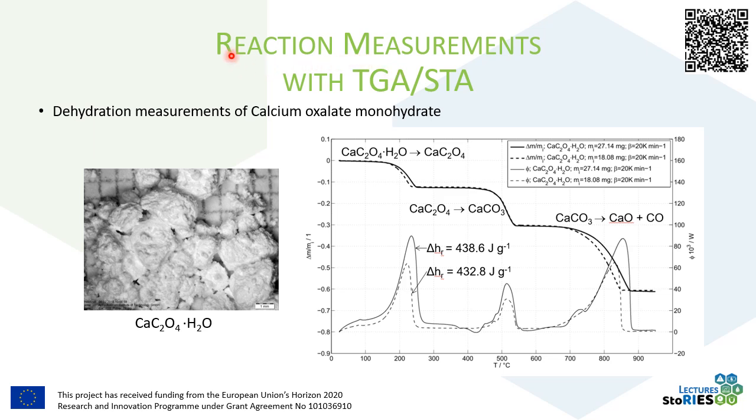Here another example how TGA and STA can be used for thermochemical materials to understand the reaction enthalpy. In that case, we measure the calcium oxalate monohydrate. You see that here it's a powder. And if you heat that up, you see in the first step, you're losing the hydrate, so the water molecule. In the second step, you start from the calcium oxalate and get the calcium carbonate. And finally, at higher temperatures, you get calcium oxide. And if you measure that in the TGA, you see the mass changes of every reaction step, and you also get the reaction enthalpies for every step.